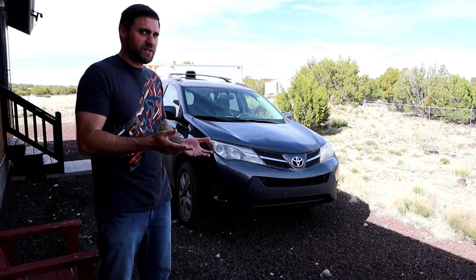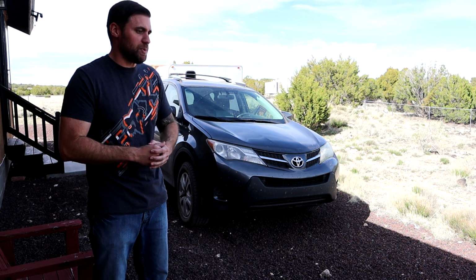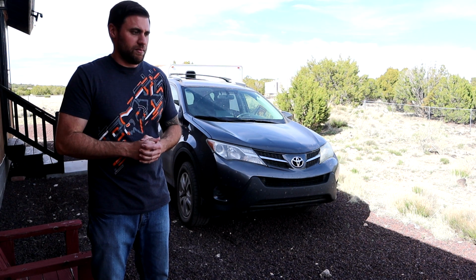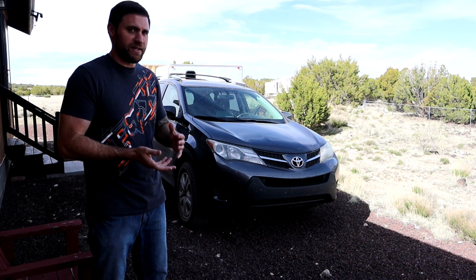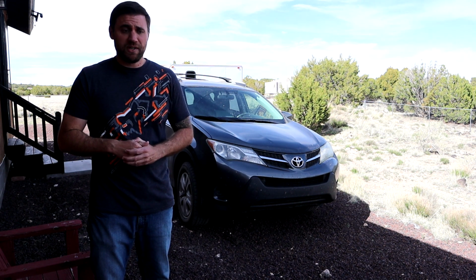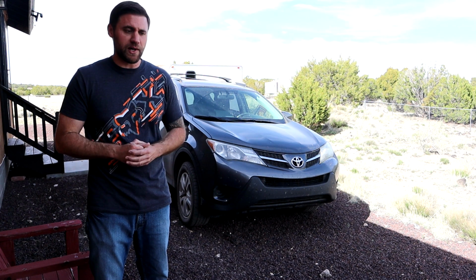It does have some clearance issues. I'll show you that as well. There's a header pipe that sticks down, a down pipe for the exhaust. That gets in the way a little bit, but other than that, it's got pretty decent clearance, about 1.5 feet, I'd say. They do make lift kits for it. You could put a 2-inch lift on there and get some BFGs that would fit, but it still lacks that low gear.